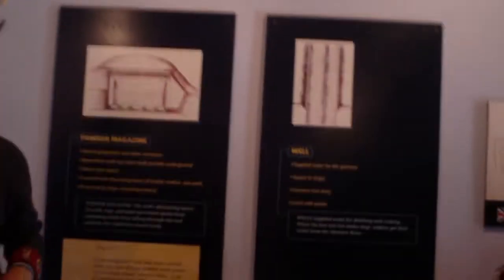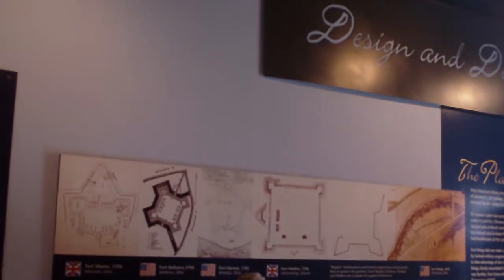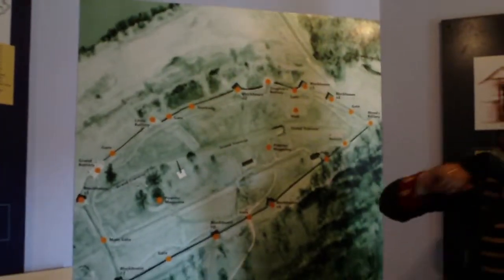Now on the wall over here, we have several depictions of forts from the late 1700s and early 1800s. These basically are the general shape of what a fort usually is. So it's a pentagon, a star, or a square. Fort Meigs, as you can tell from this, which is a better map to see it from, doesn't fit with any of those standards. Fort Meigs is unique insofar as it contours to the land that it sits on.